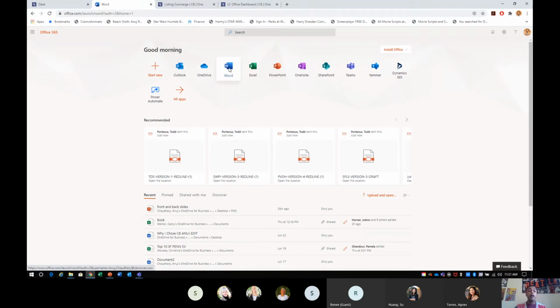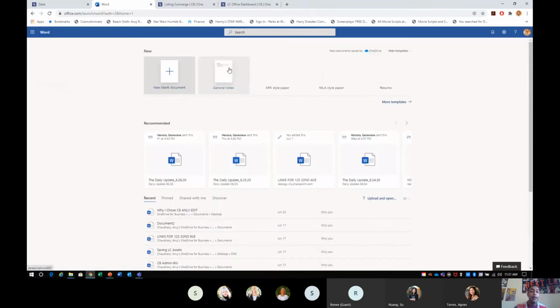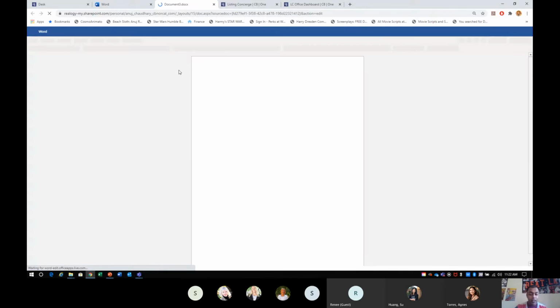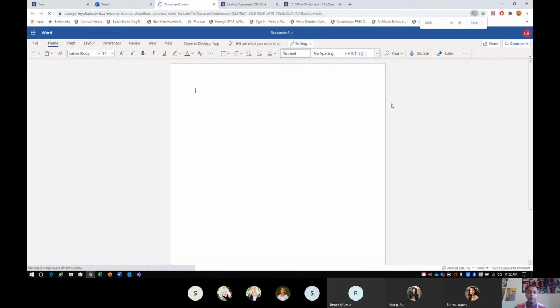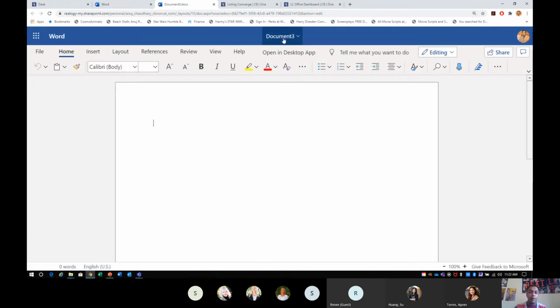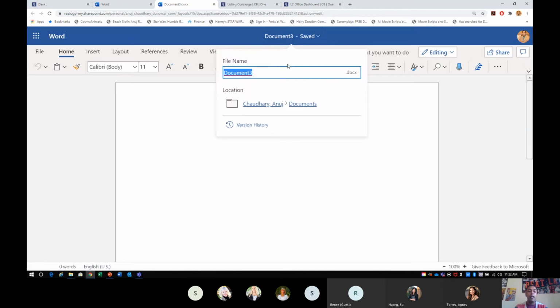What we're going to use right now is Microsoft Word. We're going to click on that and create a new blank document. This document, we are then going to title. I'm just going to zoom in and make that a little bigger. As you can see right here, we can click right at the top where it says Document 3 and give it a name. I'm going to call it Links for 125 32nd Avenue, Santa Cruz. Very original, but it'll serve our purpose.